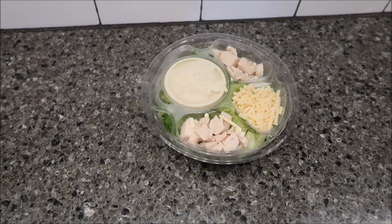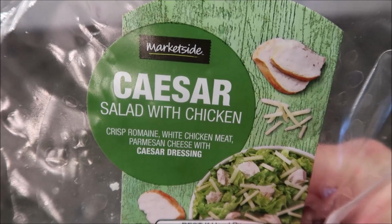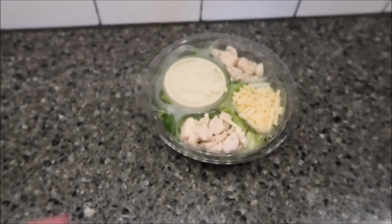Today, I'm going to be eating one of these chicken Caesar salads. I've shown you this before. It is the market side. It has crisp romaine, white chicken meat, Parmesan cheese with Caesar dressing. It's 300 calories.